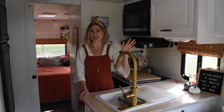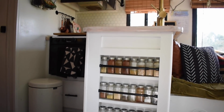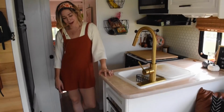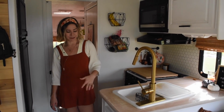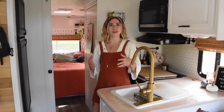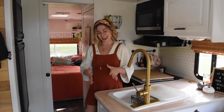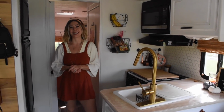One of my favorite parts about the kitchen though is our spice rack, which we made by taking a door off this cabinet, and I don't know, it's so convenient to have. We use so many spices when we cook. I love to cook, so that was something that was important to have even in this space.